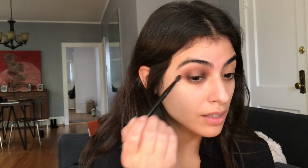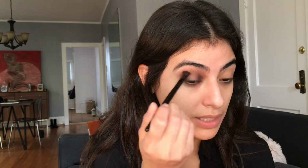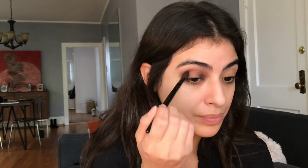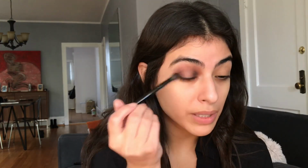You know, this isn't the best brush to go in with to place the color down, but it does a good job at blending. So you might have better luck placing it with your finger or just a flatter brush. So I'm gonna do it to the other side. Hopefully it goes just as seamlessly. Okay, so that was a lot harder than this eye, and there's a little bit of glitter on my eye because I have glitter all over my fingers, but I was gonna put glitter anyway.